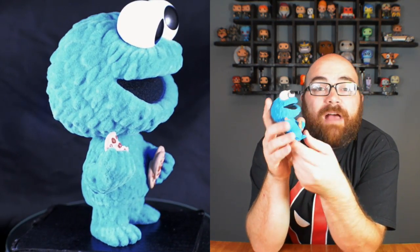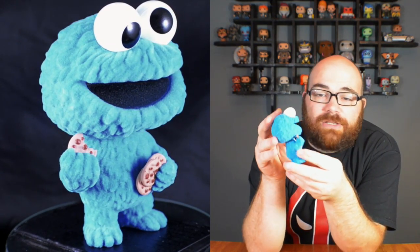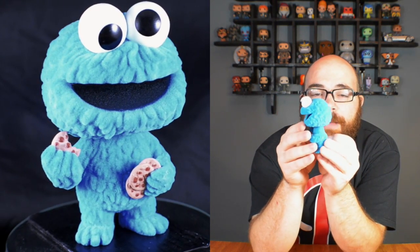So if you have this pop in the regular vinyl form, nothing different as far as the molding goes, but the flock just looks so much better on these particular pops because this is how they look in real life. Nice and fuzzy. The flocking is nice and consistent. No real patches. Nothing there. There you go. This is what I was looking forward to the most, I believe, was the flocked Cookie Monster. That'll match the flocked Snuffleupagus that's right behind me.